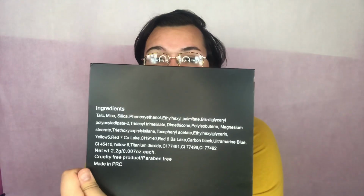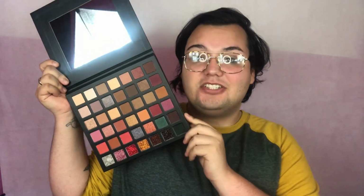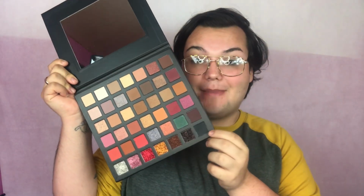She sent me this palette, which is the Nudes Palette. It came really nicely packaged, by the way. It came with bubble wrap and then inside of a really big envelope. And then this is the packaging for it. This is the unicarton, and it has all the ingredients in the back. So you have your talc, mica, silica, and all the other ingredients that are in eyeshadows. And then this is the eyeshadow. It's a mix of shimmer shades, metallic shades, matte shades, and you have these glitters right here on this bottom row. Except for this one, this is a matte black.